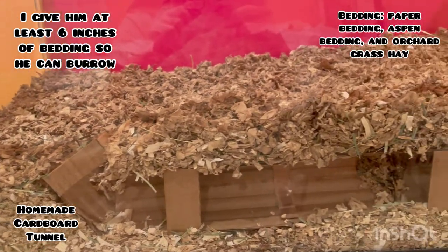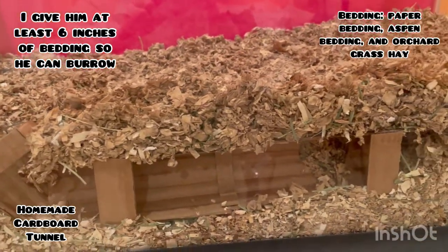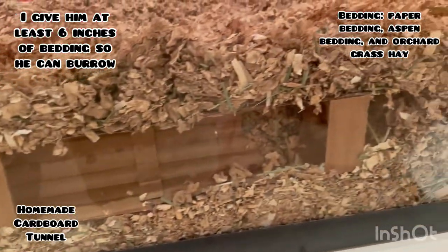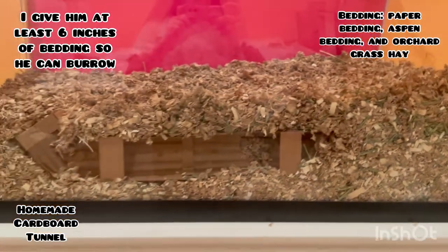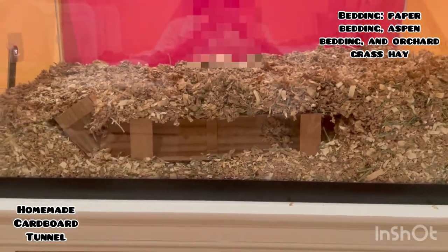So I didn't video this part, but all I've done is put the tunnel into the bedding. The bedding I use is a mixture of paper bedding, aspen bedding, and orchard grass hay. I put the hay in there to make the burrows better.